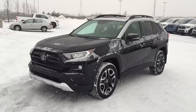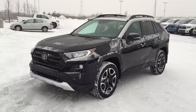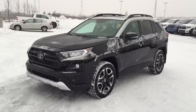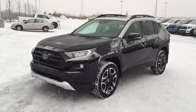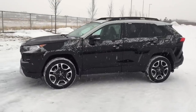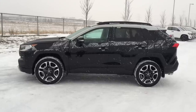Today I'm going to be showing you this all new Toyota RAV4 Trail. Now, one of the most notable features that you will see with this new RAV4 is that two-tone color, but you also have some great features like power moonroof, as well as heated and cooled front seats, and you also have your blind spot monitoring. Now I'm going to go through a couple more features on the inside and outside of the vehicle just to get you better familiar with this all new Toyota RAV4 Trail. Let's get started.